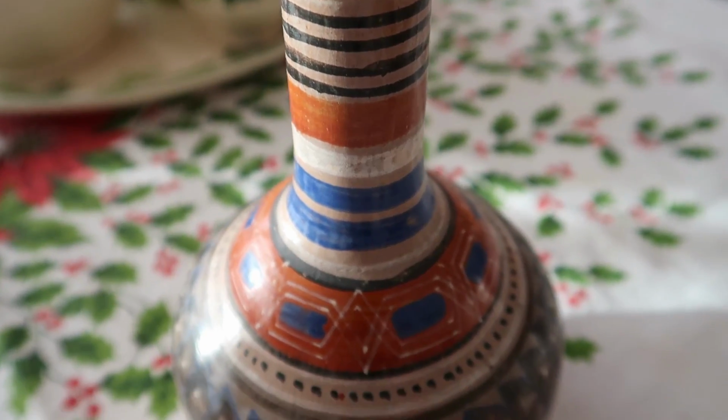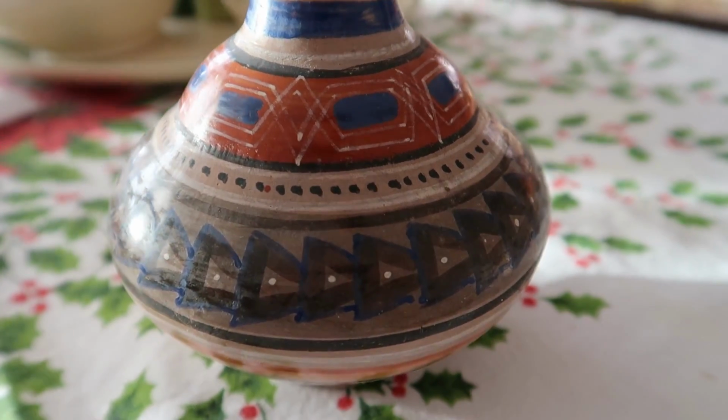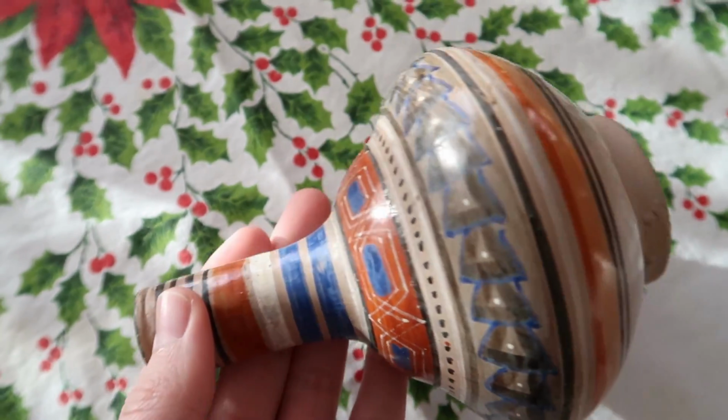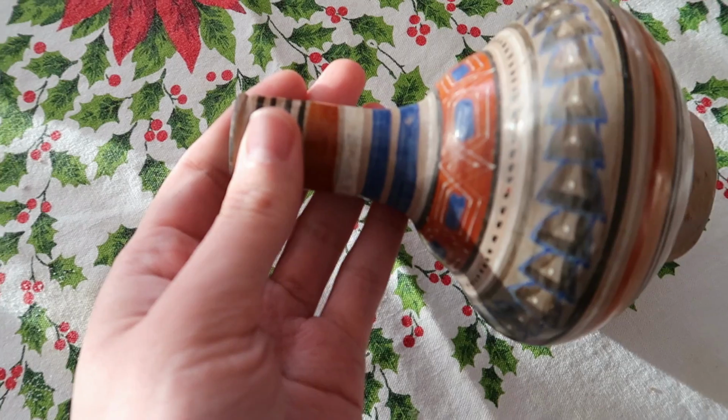It's sort of lightweight, but other than that, I don't know much about it. I'm not a huge expert in the Mexico pottery stuff, but it's very pretty. So just for the design of it, I think I'm gonna put it up for about $26 to $28 with shipping included. It's very mid-century looking too, kind of modern looking. Yeah, I like that.